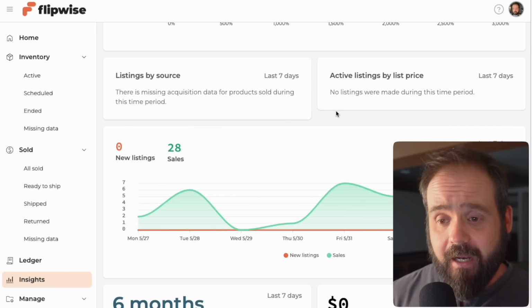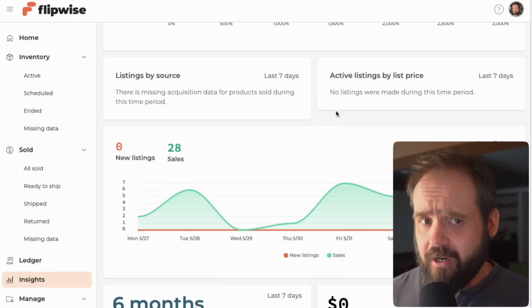And I went out of town this weekend. I didn't use vacation mode, but typically I go to garage sales on Saturday. Couldn't do that because I was out of town, and a lot of my listing gets done on the weekend as well. Couldn't do that. But look at that, 28 sales despite not listing anything. And so that's very rare for me.